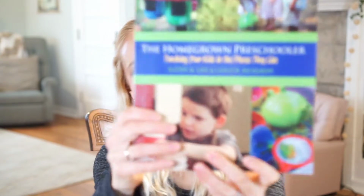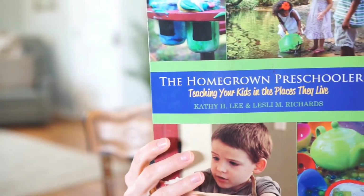The next curriculum I'd like to recommend is one that I actually discovered at a homeschooling convention that my husband and I were also vendors at, and this is another vendor there. It's called the Homegrown Preschooler, and it's about transforming your home into a learning environment that rivals the best preschool classroom. I first saw that on their sign and on the back of their book here. I was like, okay, I'm sold. If it's gonna rival everything that says they're the best preschool, then please tell me about it.